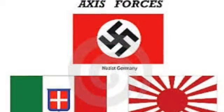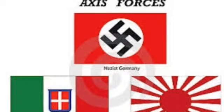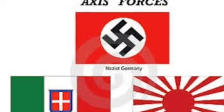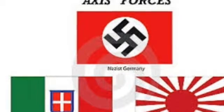The North African Campaign, the fight for North Africa. This was the Allied and the Axis powers battling for control of North Africa. Areas such as Libya and Egypt were fought over throughout these 3 years of this gruesome battle.